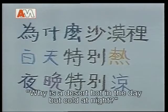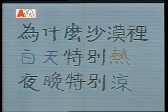Why is a desert hot in the day but cold at night?